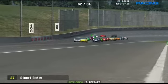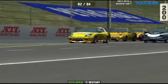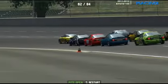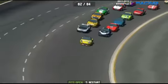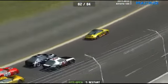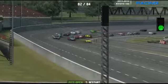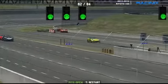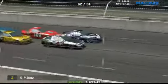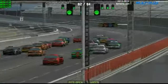Safety car tries to stick to this middle line, the broken line at least. And the safety car dives in every second now. And we're about to restart this race. Green flag! Green flag!